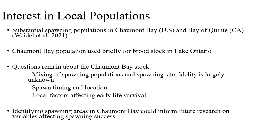The project that we're going to be talking about today is really the first step in trying to identify some of these spawning areas and spawning times in Chaumont Bay, which are then going to be used to inform our future research on variables affecting spawning success.